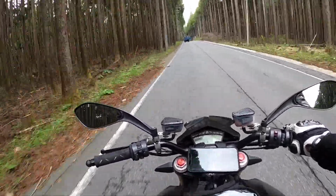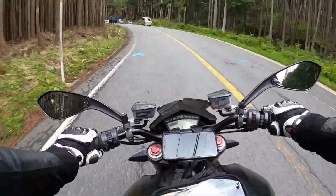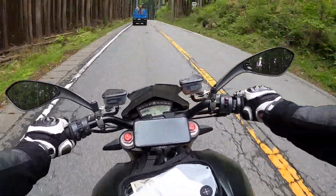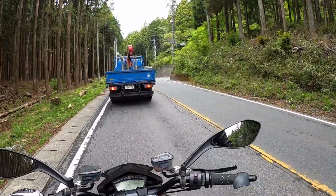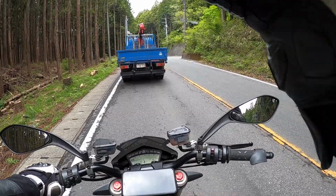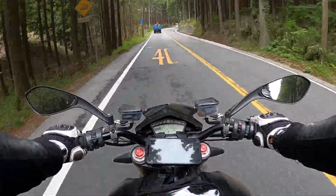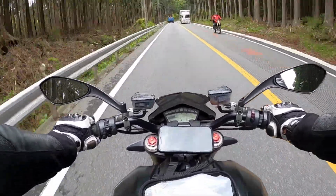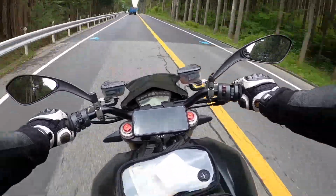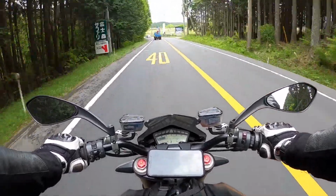I apologize in advance, but I just wanted to give you a little taste of, or share with you, my experience riding in Japan, so you guys can see a little bit of how it is to ride on the left side for us Americans. A lot of people in India, I think, ride on the left side, and some places in Europe too, and you guys are probably making fun of me right now, but hey, for us it's not the norm.